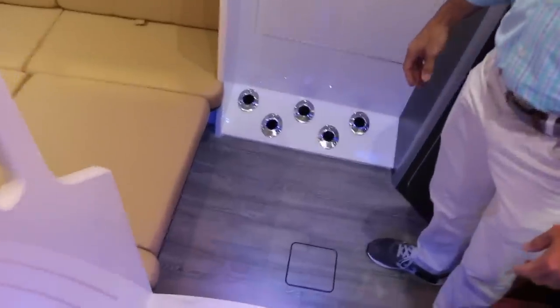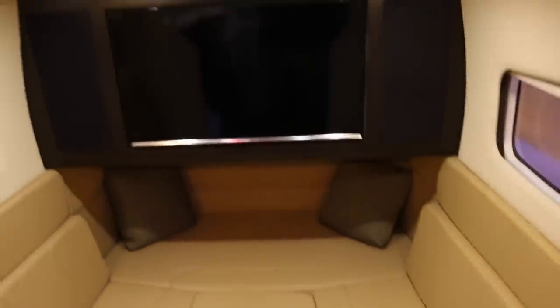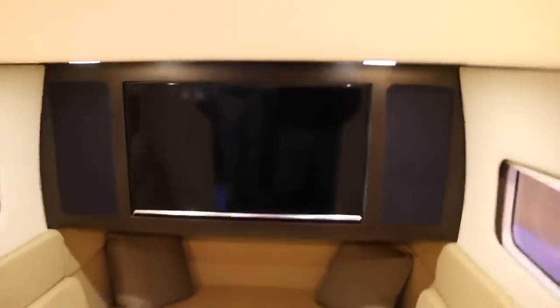So we've got AC down here as well. We've got a flat screen TV. We've got rod storage here. For the guys that don't need this, you can do a cedar closet here in lieu of this. Okay, great. Sleeps what, two, three? Sleeps two. Two comfortably. And what do we got here?